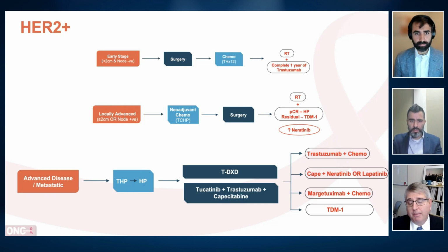Having said that, I think for most of us, if the patient's tumor is resistant to a THP type regimen right now, then TDXD, which outperformed TDM1 quite readily, would be the next choice. Beyond that, I think it's a dealer's choice of the tucatinib trastuzumab capecitabine versus the TDM1 based regimen. We don't really have much data for either of those after TDXD. Fourth line is whatever you didn't use in the third line at that point.